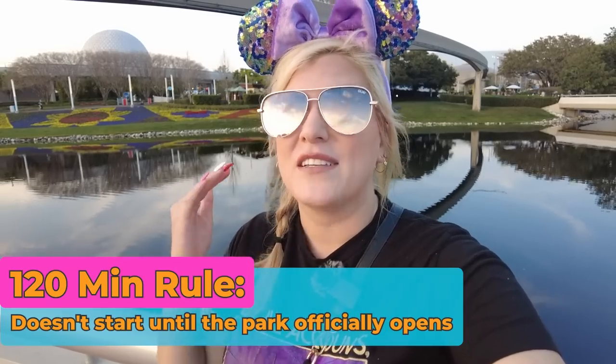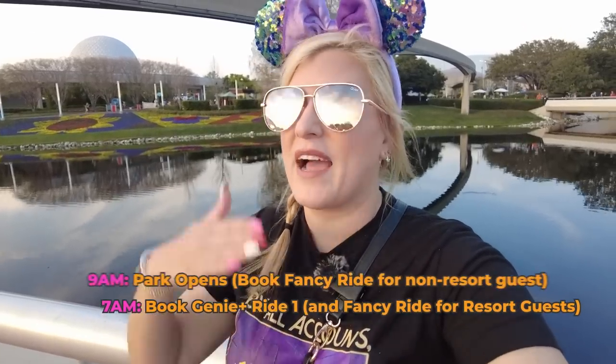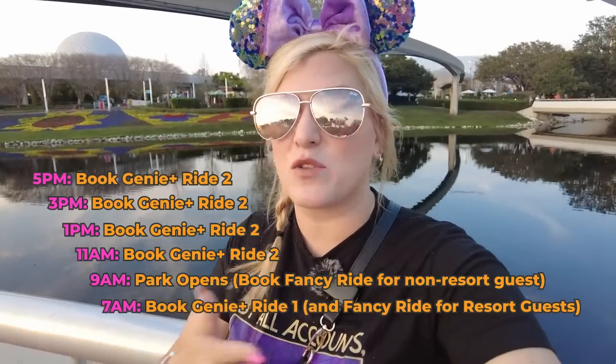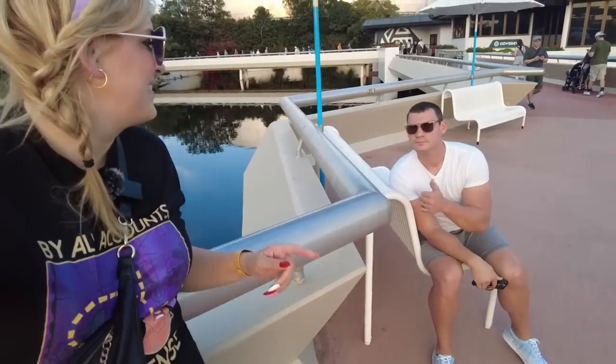Of course, there's one more caveat to this rule, and that is that the 2 hours doesn't start until the park opens. So, for example, Epcot opened at 9 a.m. today. I could book one at 7 a.m., Epcot opened at 9, then I could book another one at 11, at 1, at 3, and 5, plus a fancy ride, which means we're walking into Epcot with 6 attractions already booked. I'll talk more about strategy as we go to each of those attractions, but for now, let's officially put that 3 hours on the clock. Are you ready?